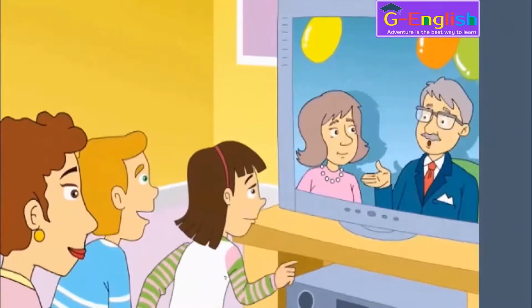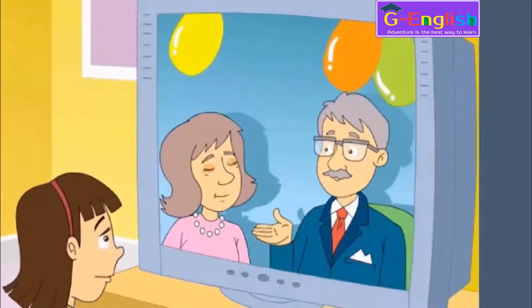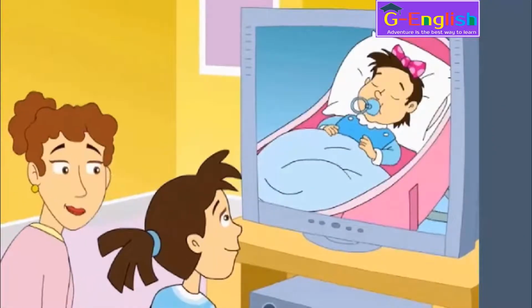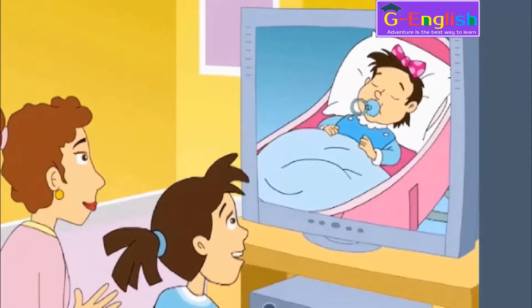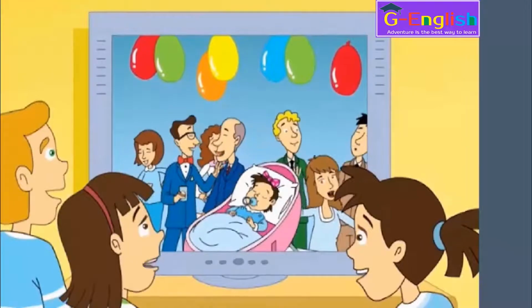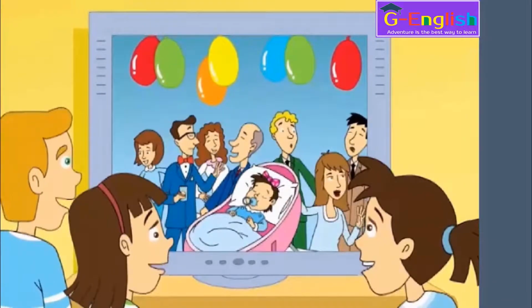Look at Grandma and Grandpa. They're talking. Look, it's you, Millie. Oh, I'm so little. And now I'm 10. Everyone is singing and talking, and you're sleeping.